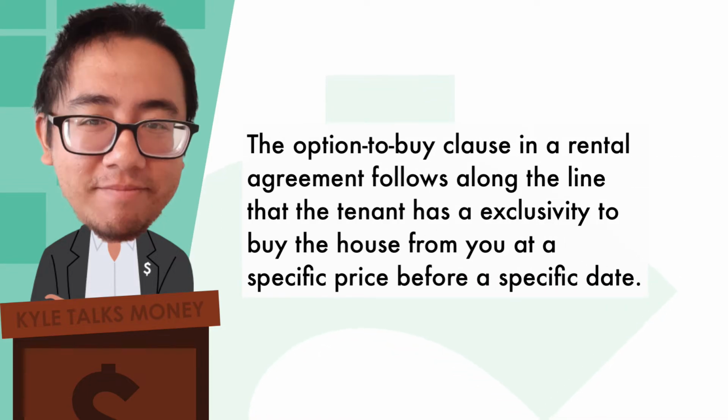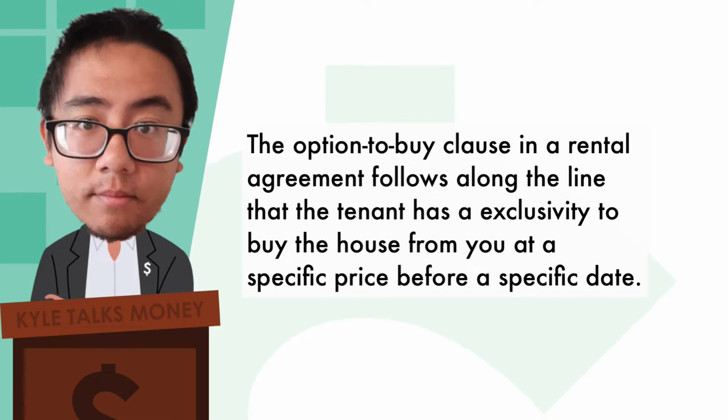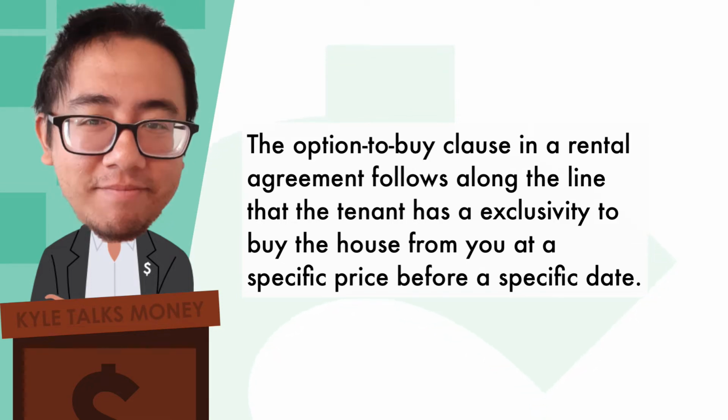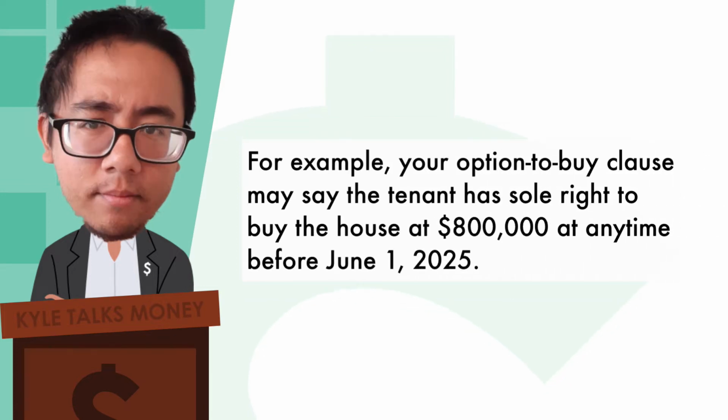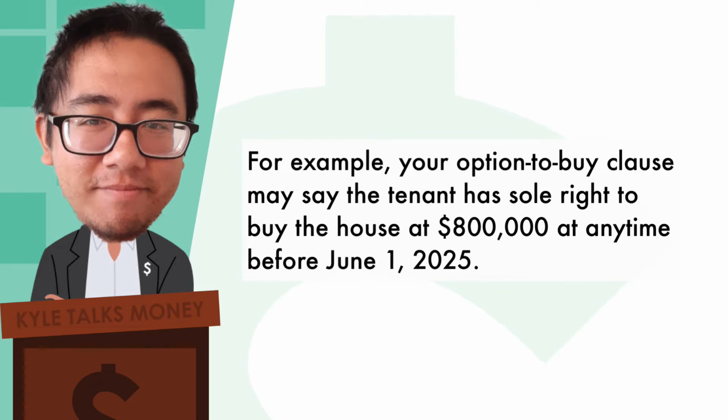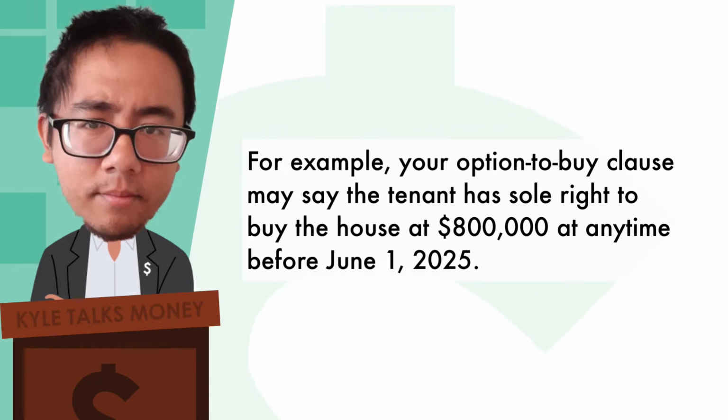The option to buy clause in a rental agreement follows along the line that the tenant has exclusivity to buy the house from you at a specific price before a specific date. For example, your option to buy clause may say the tenant has sole right to buy the house at $800,000 at any time before June 1st, 2025.